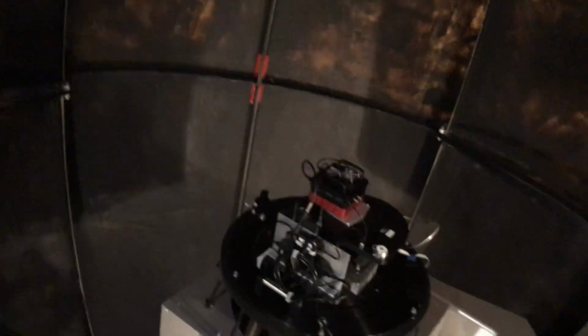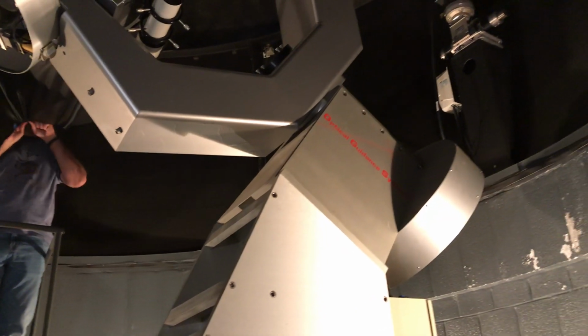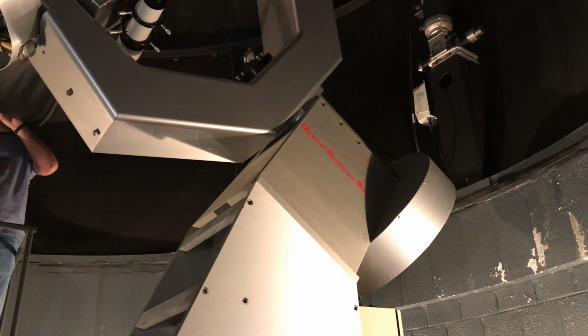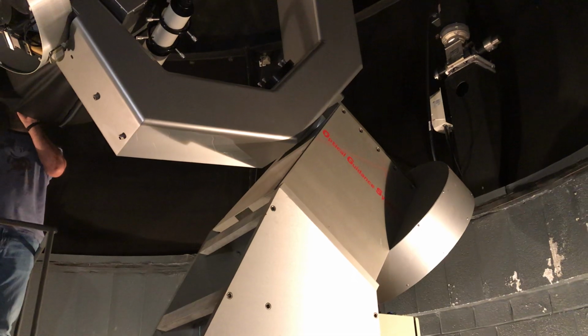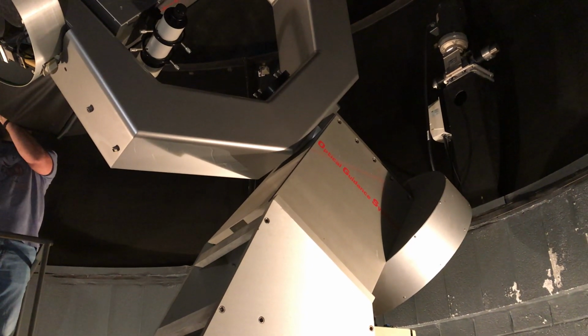The dome here is really interesting. It's a clamshell dome. So when it comes time to open up, you'll see that both halves of the shell come down, and the dome essentially completely disappears. But we're going to have to wait for it to get dark. So right around sunset, I'll take you back up to the 40-inch to show you the beautiful sunset up here at Fan Mountain, and then we will watch this telescope open up.